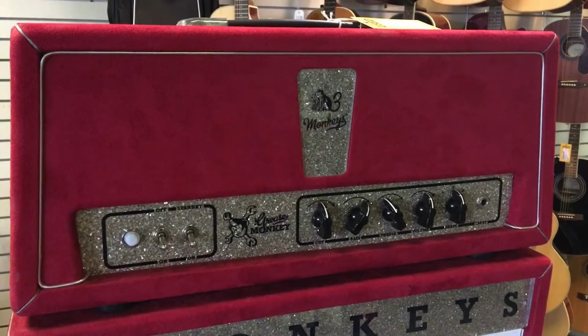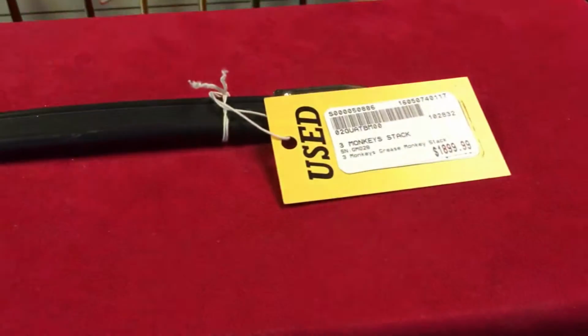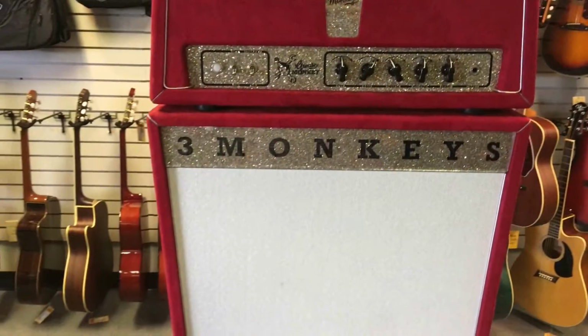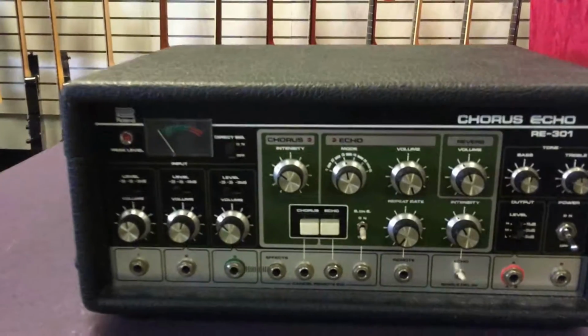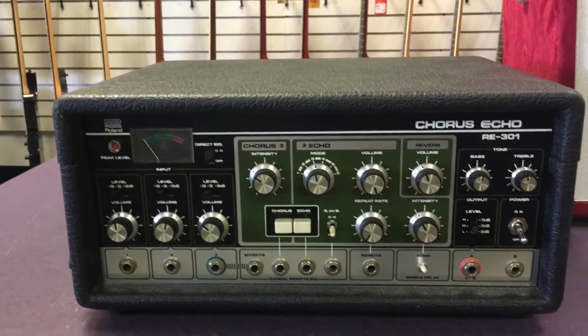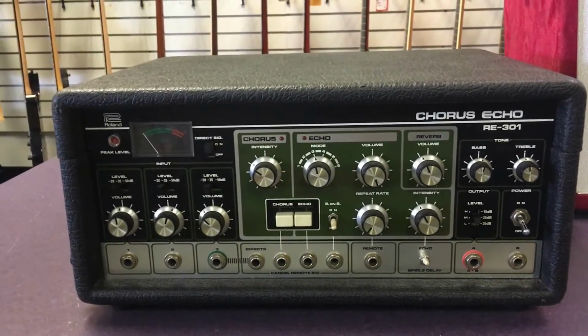It's cool, you sometimes see stuff like this. I'm not even familiar with this at all. Apparently it's some sort of boutique something or other. It's pretty expensive here. So this is probably $3,500, $4,000 new. You see stuff like this, for those of you that know what this is, like impossible to come by. And there is one here, which is pretty amazing. The original Chorus Echo from Roland.